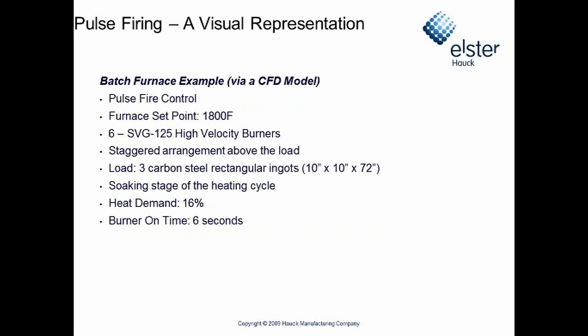Pulse firing. We did this visual representation, batch furnace via CFD model. Pulse fire control, furnace set point is 1800 degrees. We used 6 of the Hauck SVG 125 burners. We staggered the burner arrangement above the load. Load is 3 carbon steel rectangular ingots. Soaking stage of the heat cycle, so heat demand is 16%. Burner time on is 6 seconds.